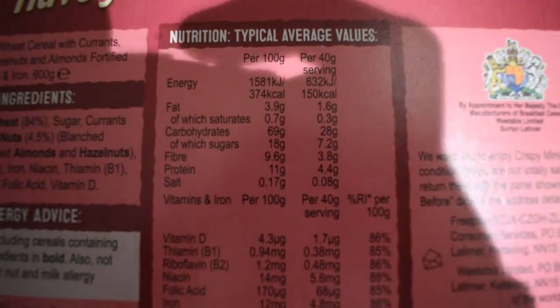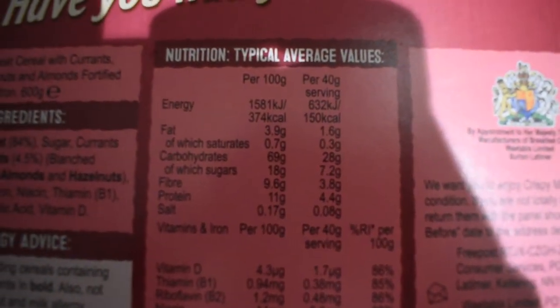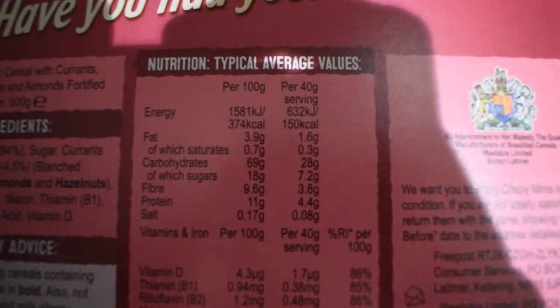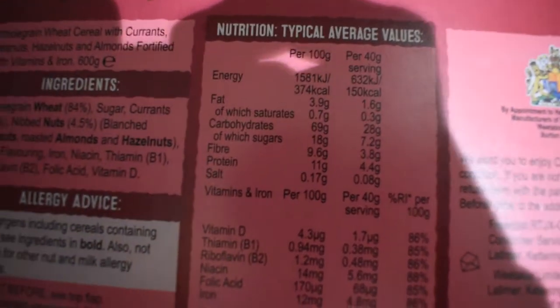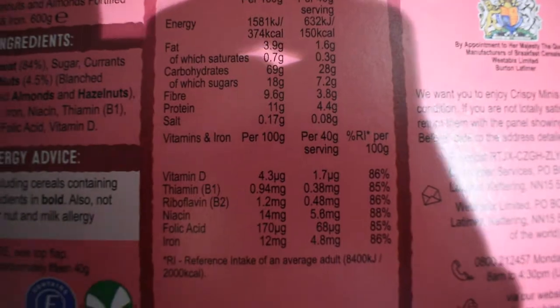So if we're looking at the per 40 gram serving, we actually have 1.6 fat. It comes out 150 calories, so it's not too bad. Including the milk, you can be at sort of around 250 calories, depending on how much you have. Carbohydrates 28. Protein 4.4, so that's a decent amount of protein for a serving. There's the key one, the fibre at 3.8 grams.